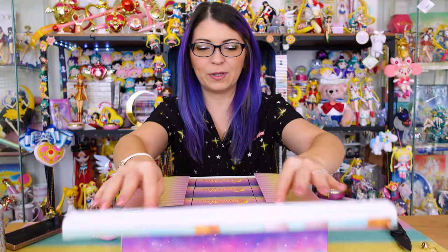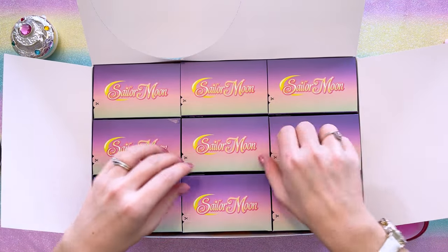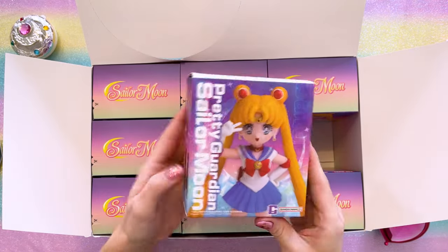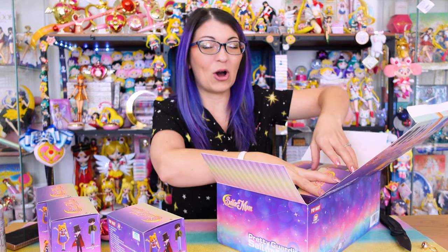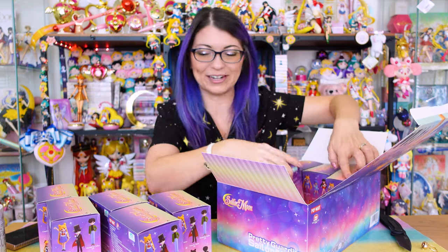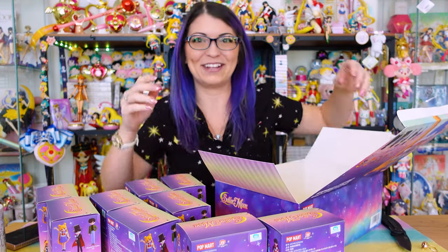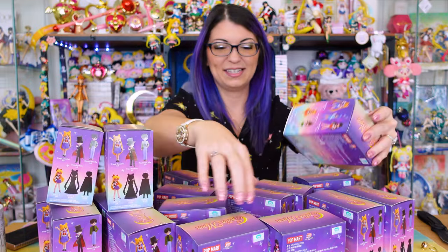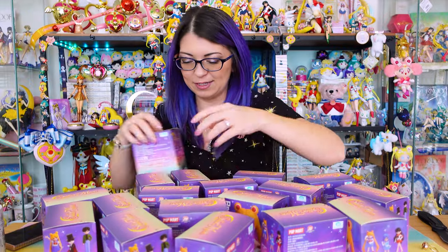Okay, so when you open the box, the first thing you will see is all 9 of your blind boxed figures. There is no really good way to tell which figure you're going to get until you actually open it. I actually think it would be really fun if I take out all of the blind boxes from both of the packages that I ordered and randomize it so that we don't know what we're gonna get. What do you think? Let's do it. So I'm just gonna mix these up a little bit so that I don't know which ones came in which box. I think this is mixed up enough.